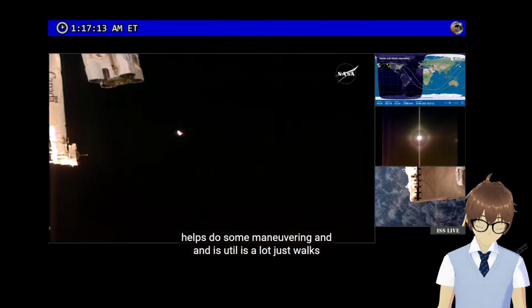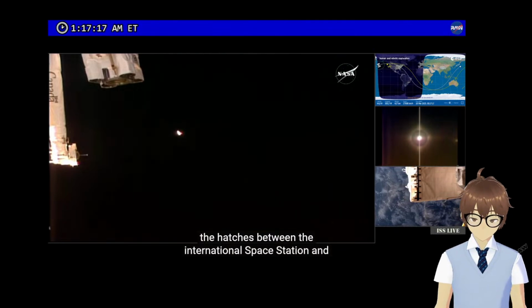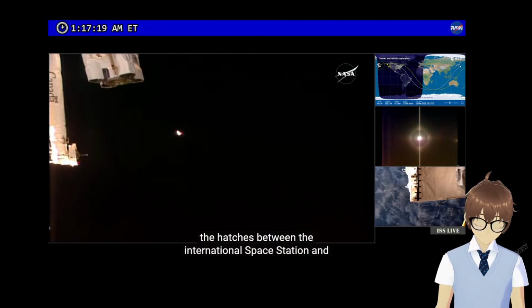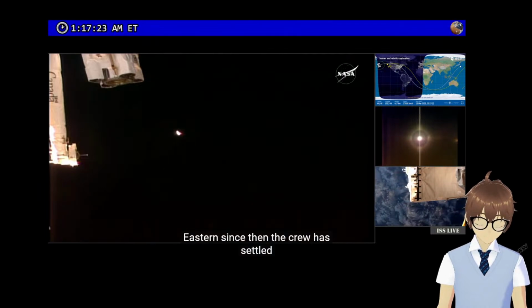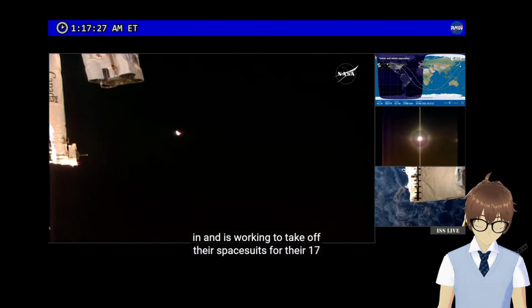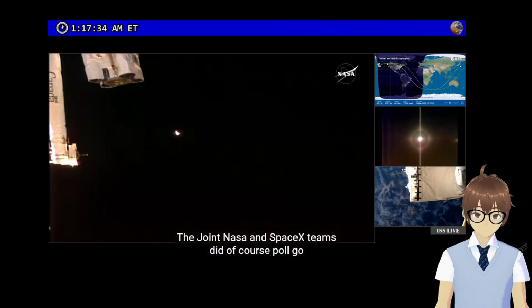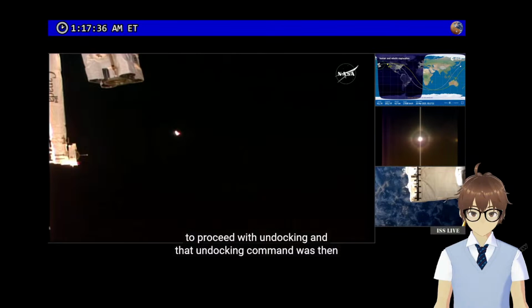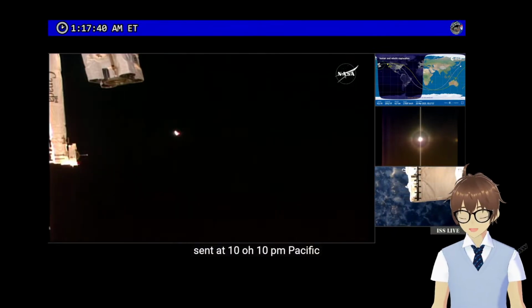So to recap, the hatches between the International Space Station and Dragon were closed earlier today at 8:05 p.m. Pacific, 11:05 p.m. Eastern. Since then, the crew has settled in and is working to take off their spacesuits for their 17-hour journey back to Earth. The joint NASA and SpaceX teams did, of course, poll go to proceed with undocking. And that undocking command was then sent at 10 p.m. Pacific, followed by umbilical retract.